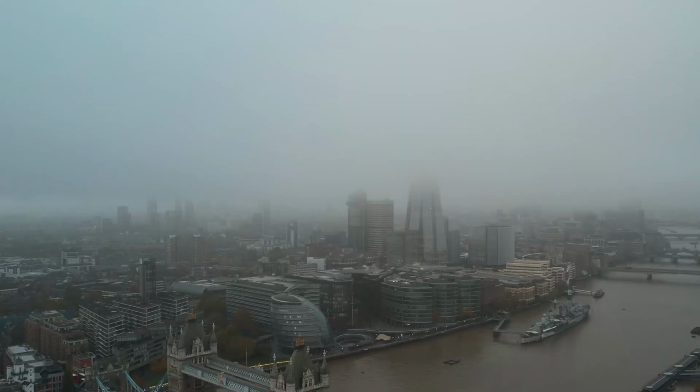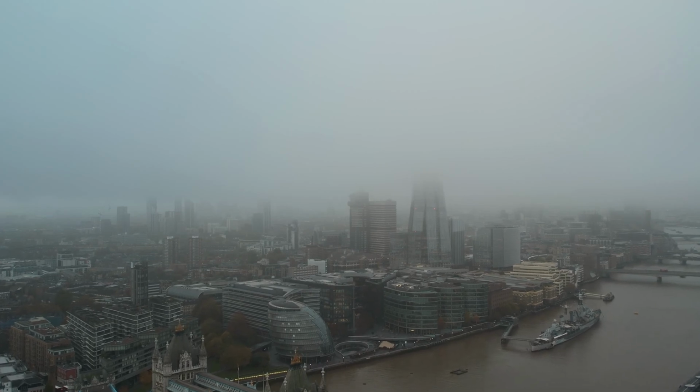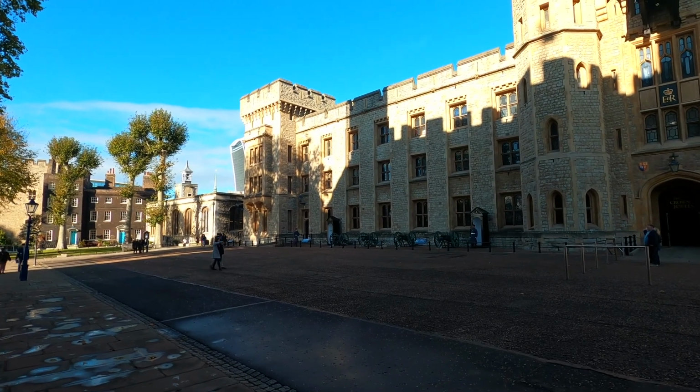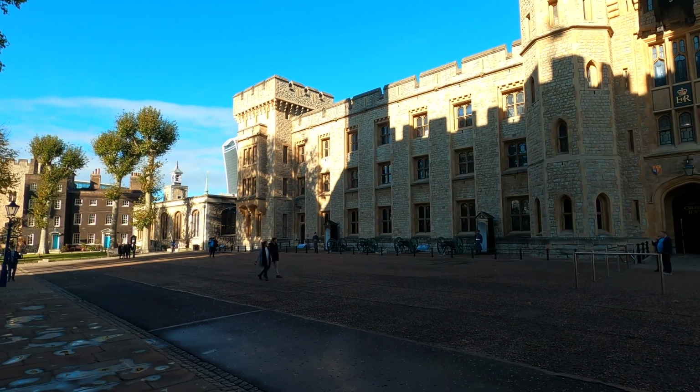Of course, the city has evolved dramatically since then, and the tower that once loomed over medieval London is now dwarfed by the skyline of the 21st century. Due to the fact that you can access the grounds by the Byward Tower in the southwest corner, the grounds are now operating on a one-way basis.